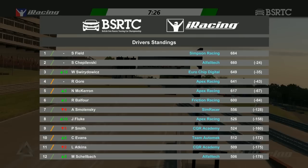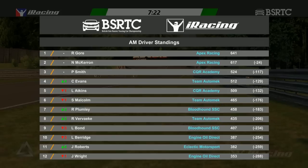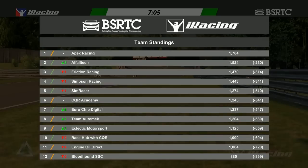In the AM standings, Richard Gore, as we were saying, leads Nick McCarron. Paul Smith a bit further back in 3rd. Craig Evans in 4th, Liam Atkins is in 5th. And finally, in the team standings, Apex Racing, a Pro-Am team, is leading the overall teams championship, 262 points ahead of Alpha Tech, with Simpson Racing in 3rd, Friction Racing 4th, and Eurotip Digital, as a result of Savidovic's successes at Watkins Glen, up to 5th.